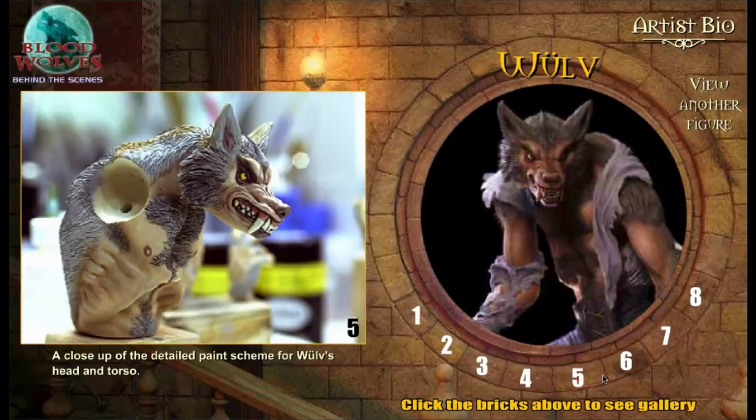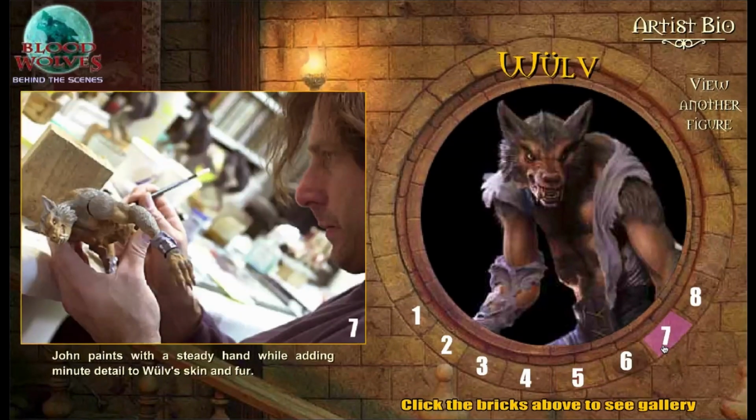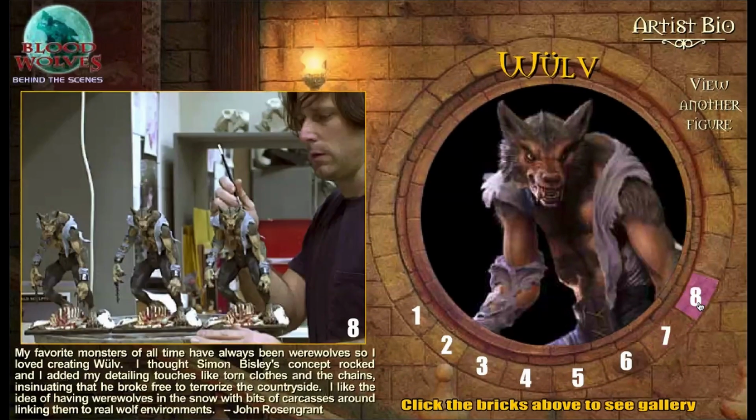Wolves. And what's cool is each werewolf is completely different. They just had entirely different designs. Very different, yet you still look at them and you go, that's a werewolf.